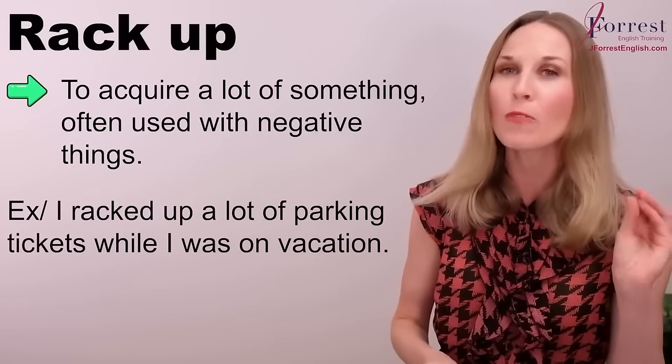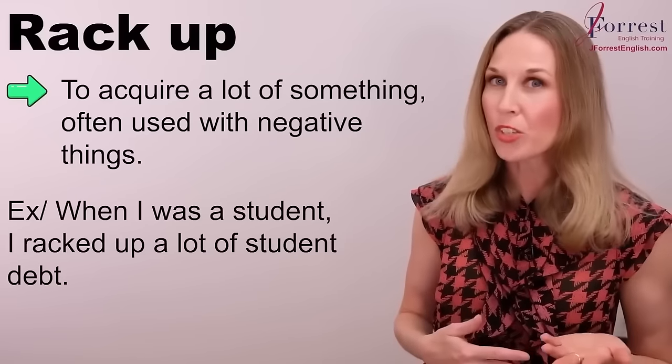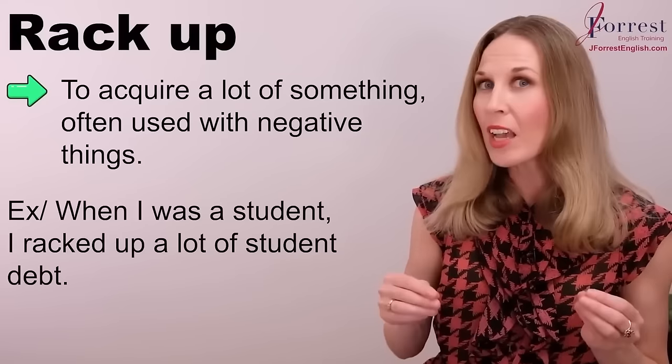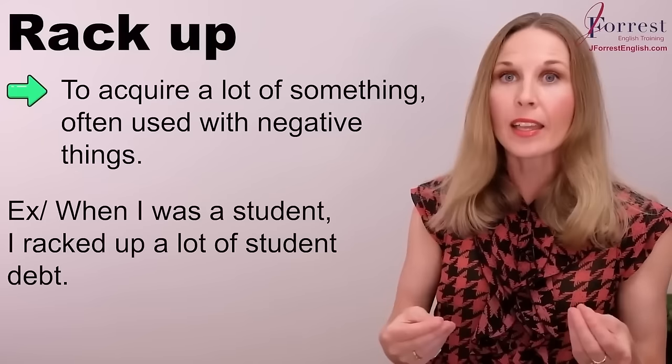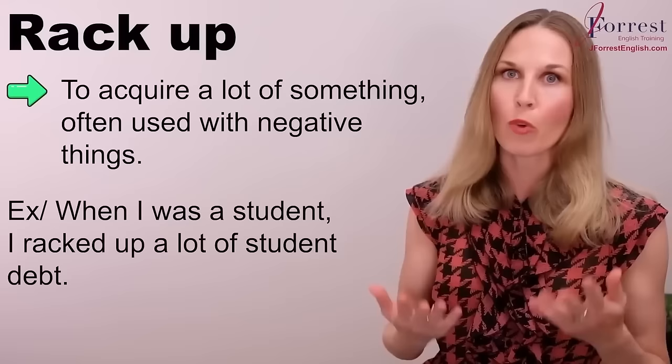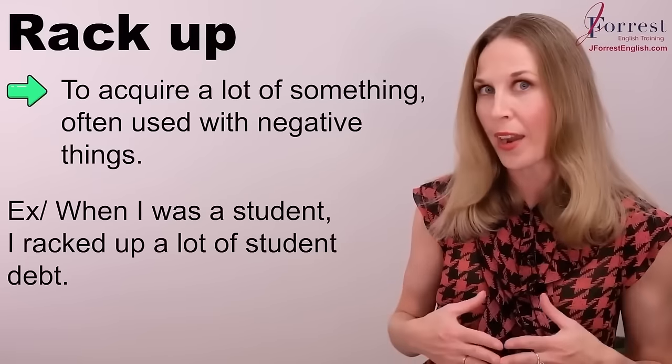Parking tickets are, of course, negative. Or you could say, when I was a student, I racked up a lot of student debt. Again, student debt is, of course, a negative, and you racked it up, you acquired it.